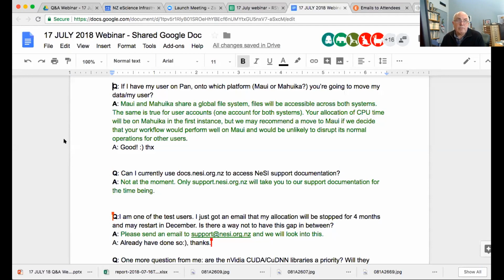But I guess the big difference between PAN and Mahuika and Maui is that whereas on PAN you had a very small scratch file system which you almost didn't use, on Mahuika and Maui we have a 4.5 petabyte scratch file system. It's the highest performance file system, the place where you will do all your computation, where you need high performance. It's called /NeSI/nobackup, because that's what it is. There is no backup, and so anything you put in there, you should assume can go away.